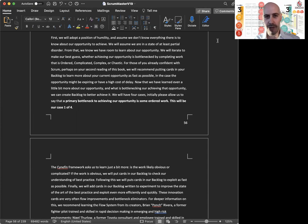Then what I will add to that is, what is bottlenecking our speed of innovation? Is the bottleneck ordered, complicated, complex, or chaotic? If we can improve a complicated problem or a complex problem or a chaotic problem or an ordered problem, will that increase the throughput of innovation until the next bottleneck is there? Then we would detect its type.